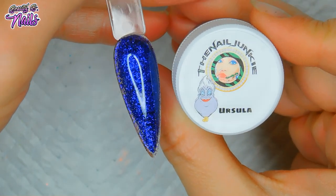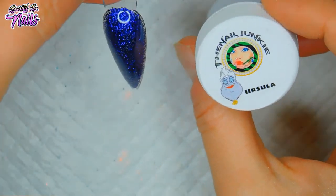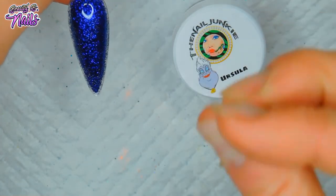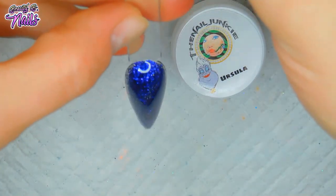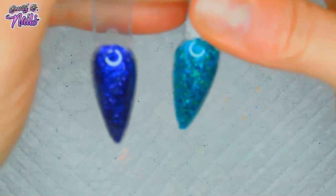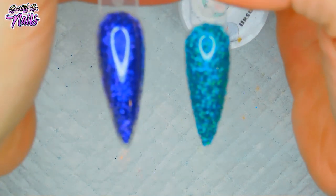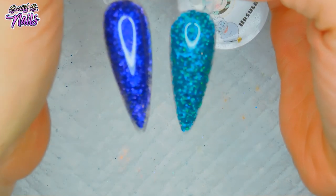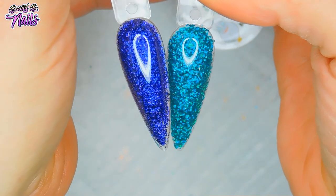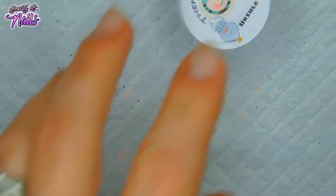And there is Ursula, absolutely stunning. That purple is fabulous. It's purple and it looks blue and it looks metallic and it looks like freaking heaven. I love Melly's Hollow and Ursula, look at those two colors together. Bam. Look at that. Oh, look, there's my heart. That's what my heart looks like. Oh, God, I love that.